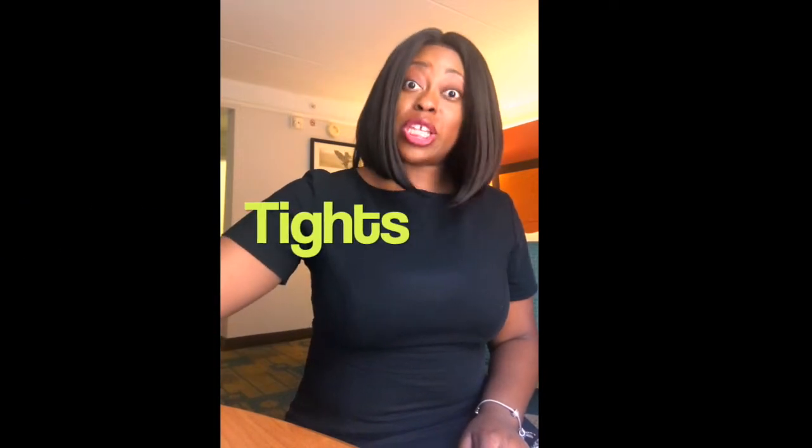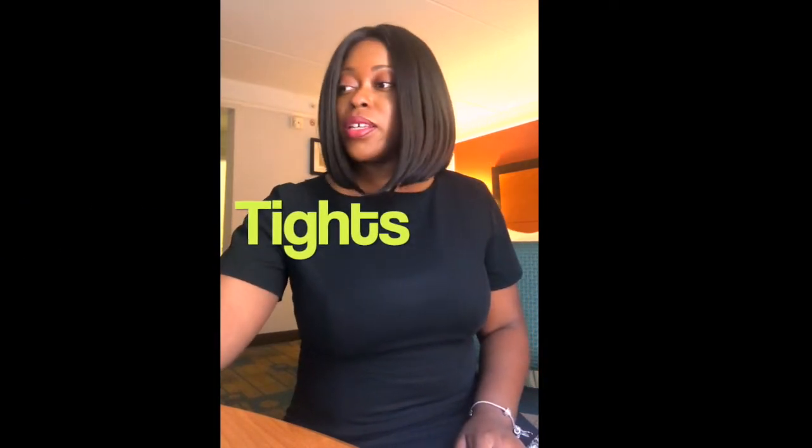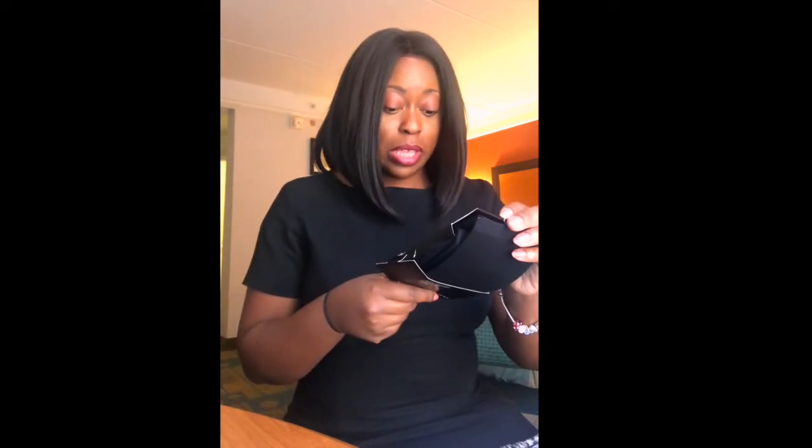Number 4, tights. Really, this is for the ladies, tights, because you never know when your tights are gonna rip. I get my tights at New York & Company for a good deal. Most of the time I normally go when it's a sale. I think the normal price most of the time is $14.95. But these are pretty good. They last me a while. They don't easily rip.